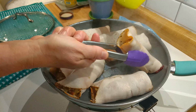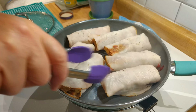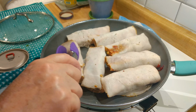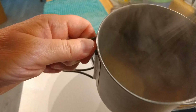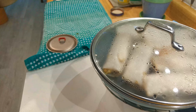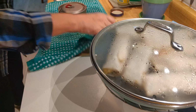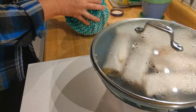What you're looking for with the turkey rolls is just to heat them all the way through. Remember, they're already cooked, so you're actually just rewarming them. I did add some lemon thyme, parsley, and rosemary to the gravy. So while the rest of the food is cooking, I'm going to wrap it in this towel to keep it all nice and toasty and warm so that it'll be ready for dinner.